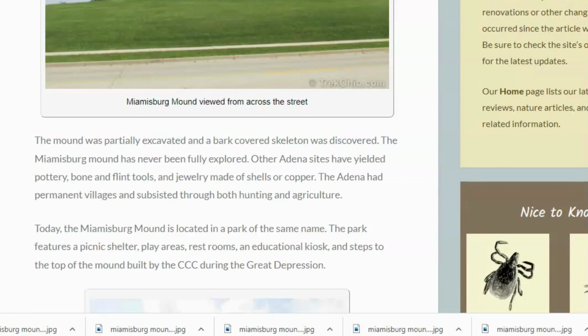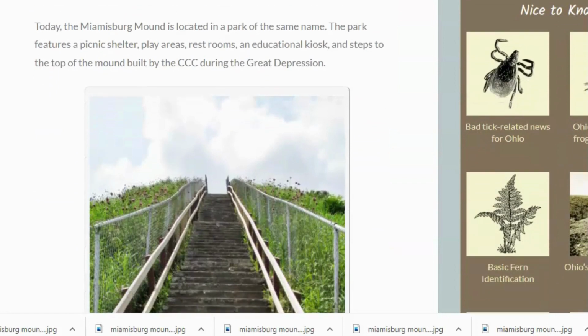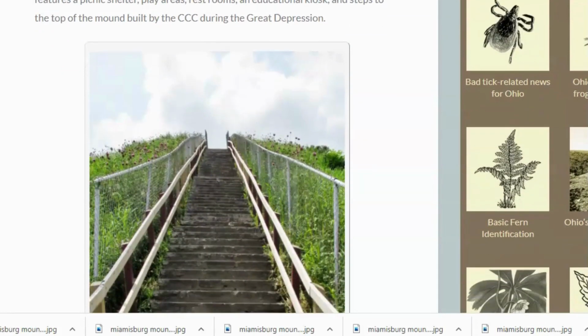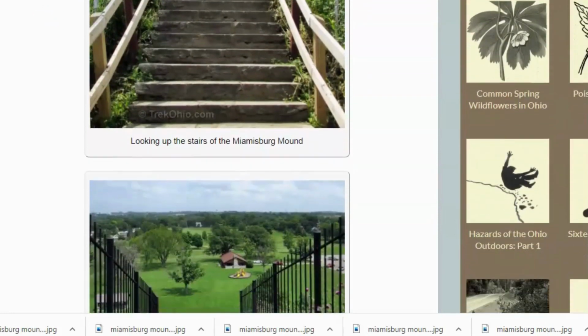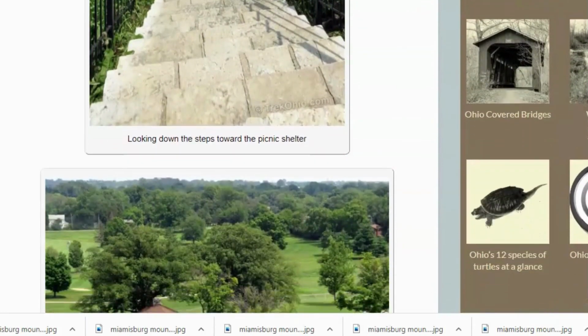Other Adena sites have yielded pottery, bone, and flint tools and jewelry made of shells or copper. The Adena had permanent villages and subsisted through both hunting and agriculture. Today, the Miamisburg Mound is located in a park of the same name. The park features steps to the top of the mound built by the CCC during the Great Depression. Okay, so that's looking up the stairs. Another shot, probably the same one, looking down.